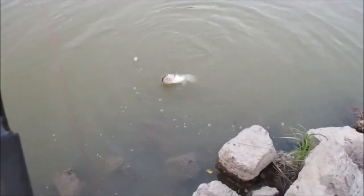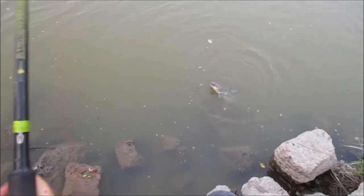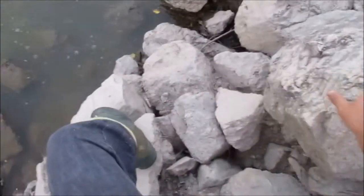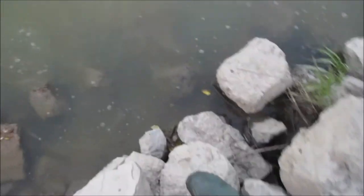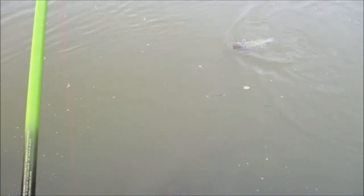It had to fall in his face. Now, he's 5 pounds, or at least 4. Get me the net, definitely. Need the dip net. Good fish to end with, anyway. My gosh. Yeah, he's a good, he's a 3-pounder, anyway. I'll give him 3. He ain't 4.